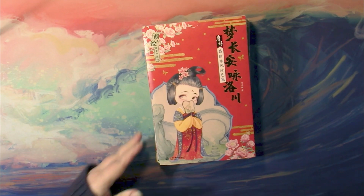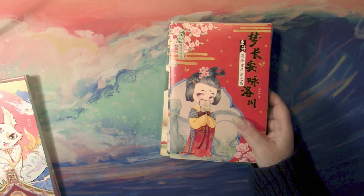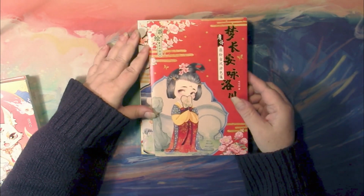Oops. Sorry for my squeaky chair, but that's the way it is. So, first of all, put these over here. First of all, I got the original 3 chibi books.